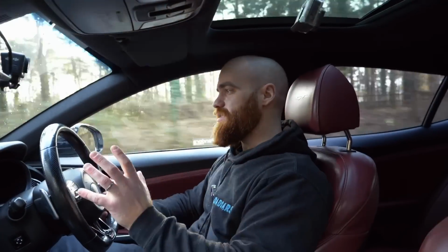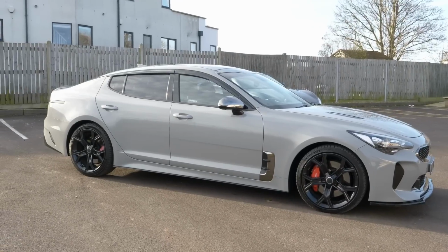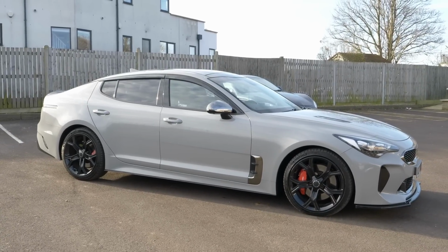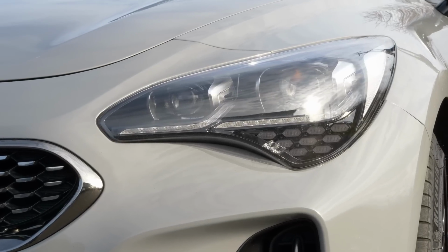Well, prices for these early V6 Stingers, I saw one this morning on Auto Trader for under £15,000. Now, admittedly, that was quite a high mile car, but I think it's fair to say that around £15,000 now probably does get you into the driving seat of an early V6 Stinger.